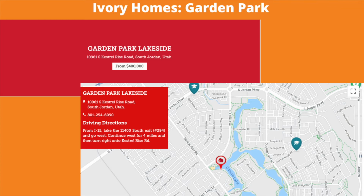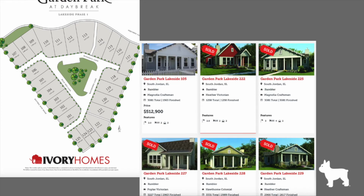The first development we're going to look at is Garden Park, and this is located in South Jordan, Utah, aka Daybreak. So Daybreak is about 15-ish minutes away from the I-15. Good place to live, very clean, very pretty. The product they're offering here is some single family homes. And as you can see, they do have a bunch of sold out homes. So Ivory Homes developments usually go pretty quickly too, just because they have a good reputation. But the home that they do have available is just sitting right around that $500,000 mark. And that's going to be a similar price point to a lot of these, depending on the lot size and the amount of square footage and floor plan that you end up choosing.